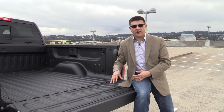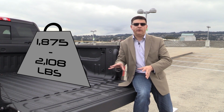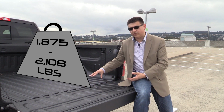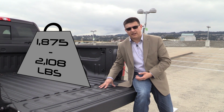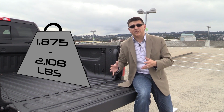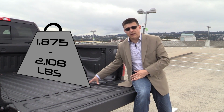Payload capacity is another area where the Sierra and the Silverado excel over the competition. Payload ranges from about 1,900 pounds to around 2,100 pounds. The important thing to know is that that range is very small. It's only about a 300-pound delta between the lowest and the highest capacity of Silverado and Sierra 1500 pickup truck. If you take a look at the Ram 1500, that delta is much bigger. It's almost 1,000 pounds or so, because it is possible to find high configuration Ram 1500s on the lot with under 1,000 pounds of payload capacity.